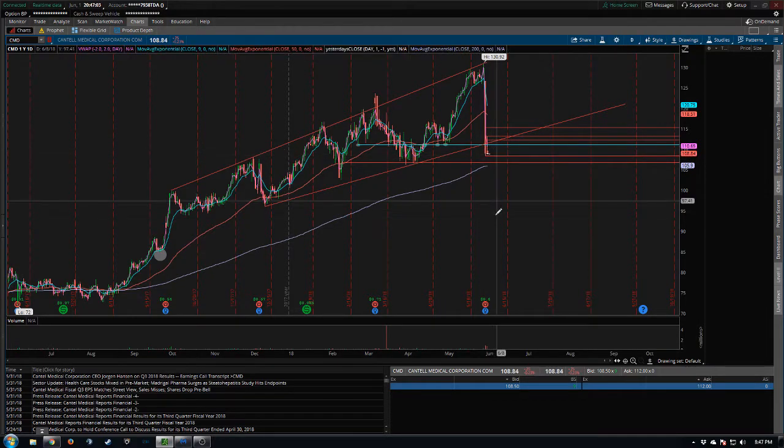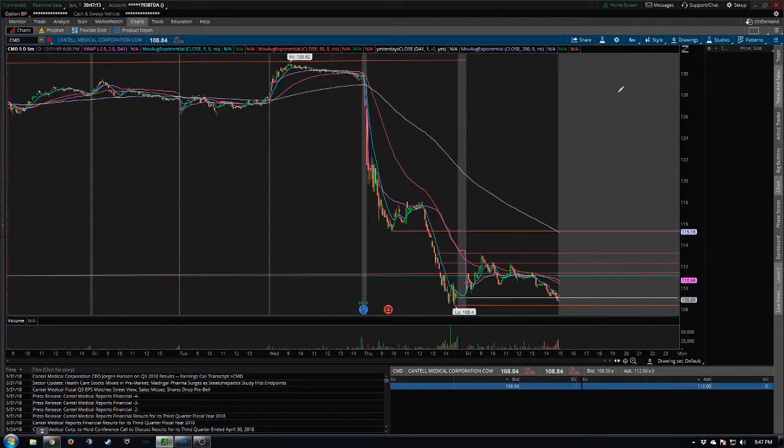I think it's gained a lot of support, as you can see after breaking down the lower trend line off the channel. It popped up, broke right through it, and then got sucked right back down. So it looks like someone's really trying to hold this down right at this level.